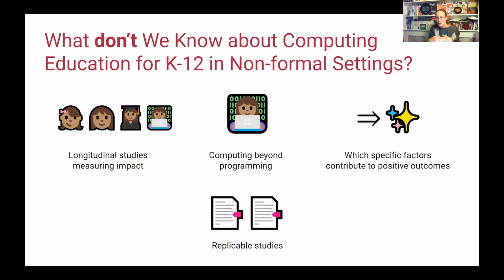So in a lot of the studies, we got a general view that this intervention had been successful at increasing these outcomes, but very few of them really drilled down into the detail to look at which specific factors in the design of the intervention led to those positive outcomes. And we need studies that we can replicate.